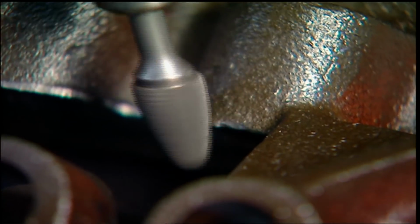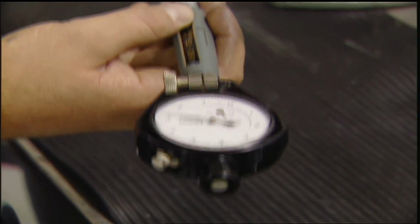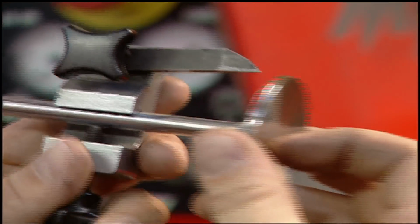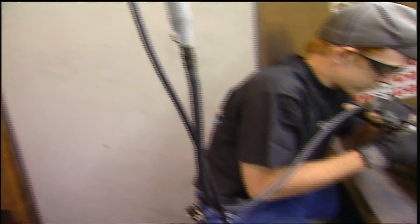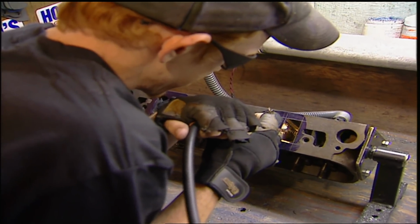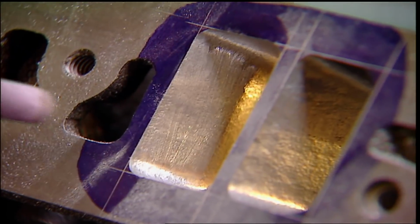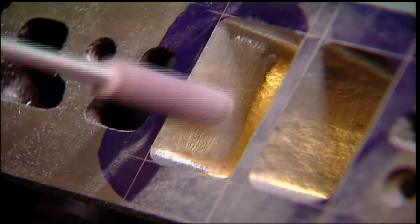Then it was time for prep, pre-fit, and mic everything to make sure it's right before assembly. All this would be a waste of time without some high-flowing heads, and since no one makes them for the 326, Butler came through again by hogging out our stock ones. You've got to love these guys.